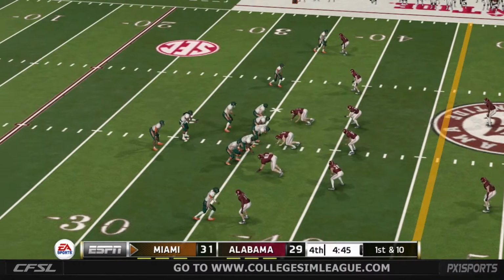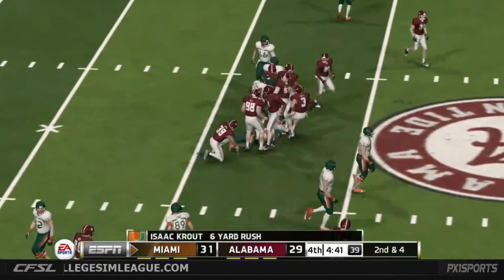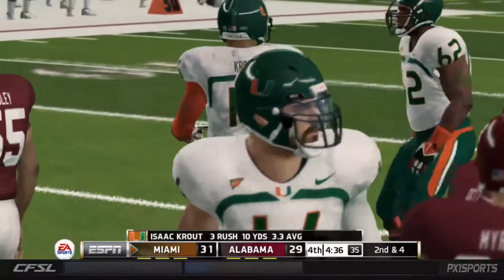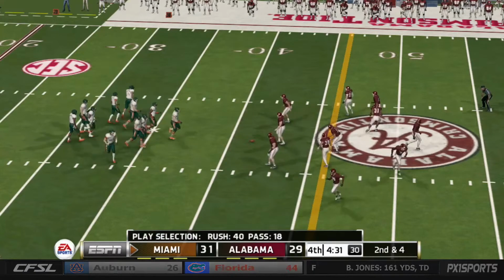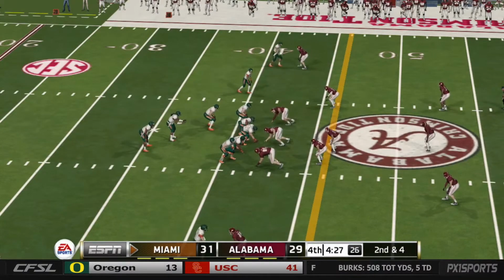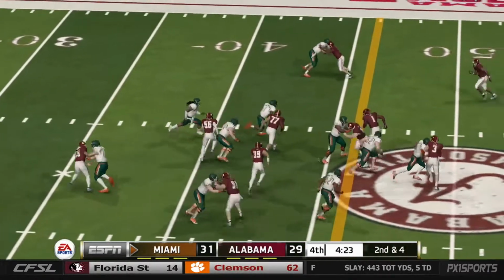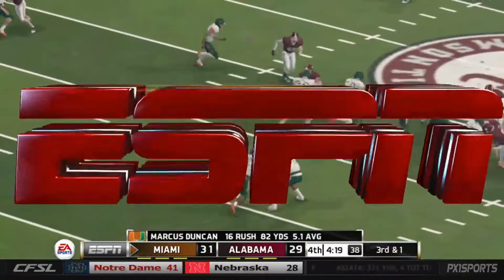1st and 10, Owsley coming in motion. They're going to hand it off to Isaac Kraut, and he gets dropped after a gain of 6. And Miami looks like they're going to be content to try to run the ball here, try to take some time off the clock, nurse this 2-point lead, take as much time away from Alabama as they can. 40 runs, only 18 passes for Miami. More than 2/3 of the plays have been runs. Here's another one as they give it to Duncan, who bounces outside. He gets hit hard by Lamar Fant after a pickup of 3.